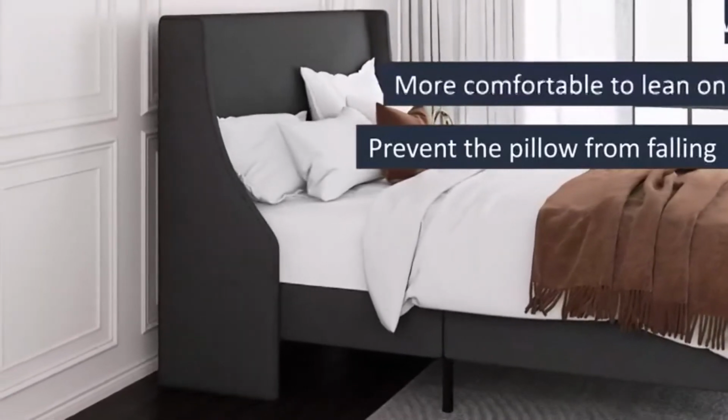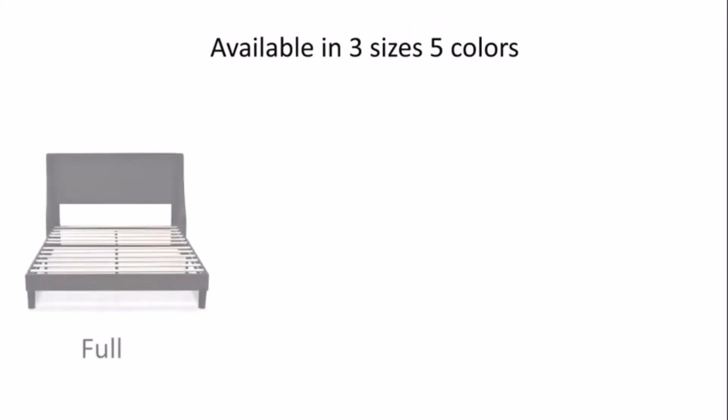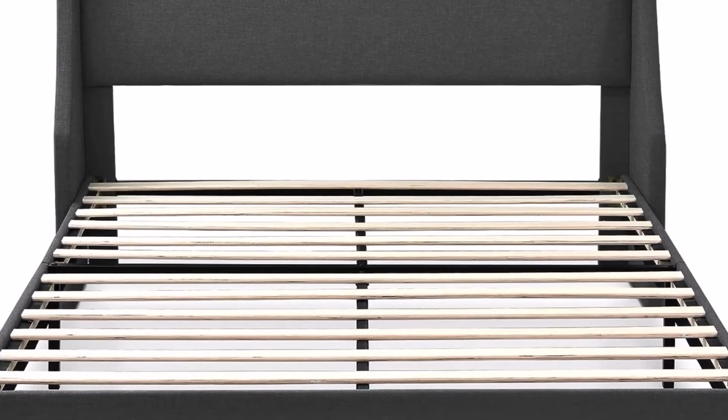What we like about it: easy to set up, affordable price, adds a pop of color to any room. What we don't like about it: the headboard is basic and thin.